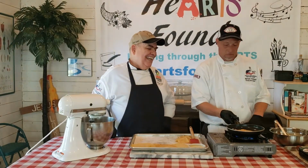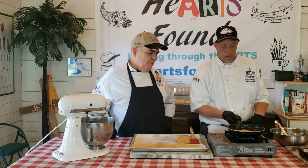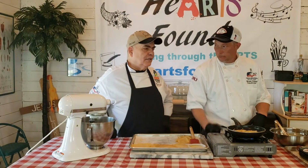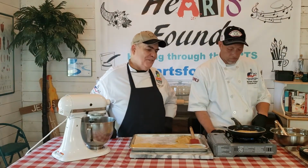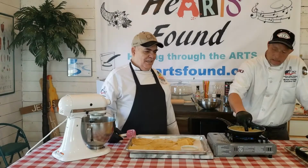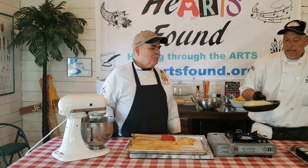10, 9, 8. Nice color. Let's see if we get some more color on these. Not as much as I wanted, but the other side will be. You just gotta cook it. That's right. I can flip it again. That's it. I think we're going to use that one for the Chantilly crepe. Fantastic.